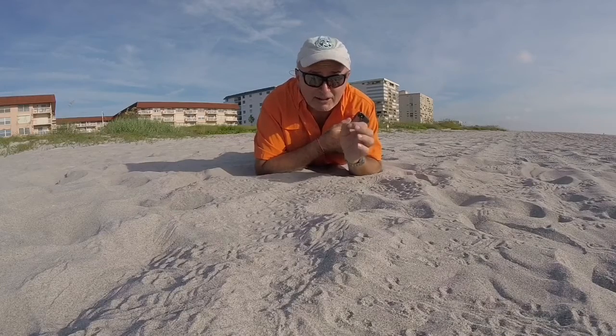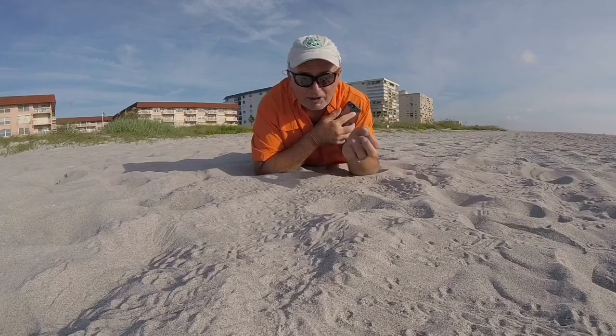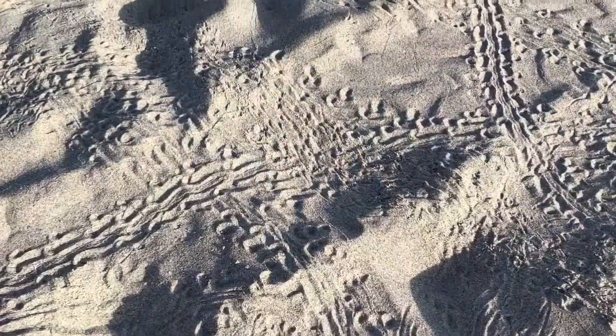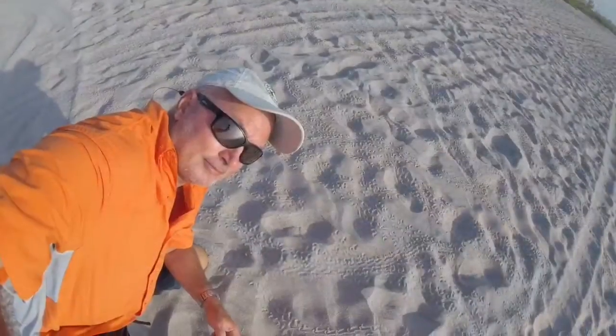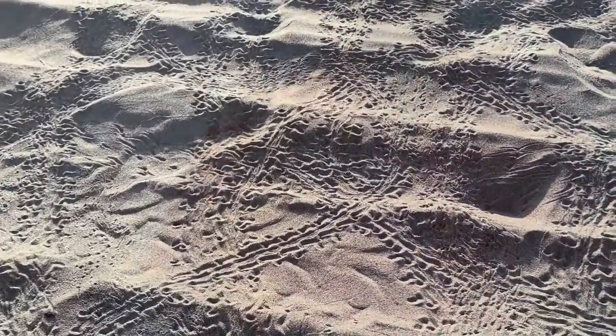Now, speaking of those hatchlings, look right here in front of me. All of this are the crawls from hatchlings. Last night, the nest right over there, the hatchlings came out and headed towards the ocean. And all around me, we can see their tracks going in all sorts of different directions, which kind of indicates they were a little confused on which way to go.